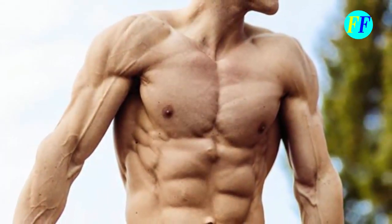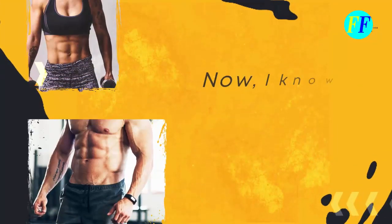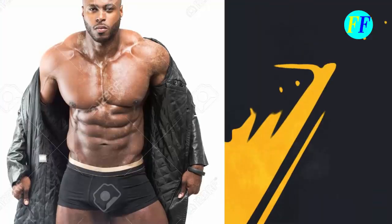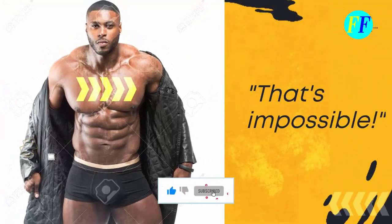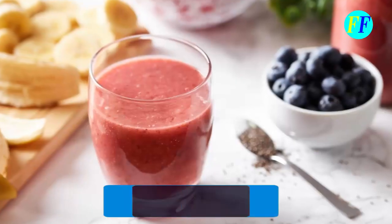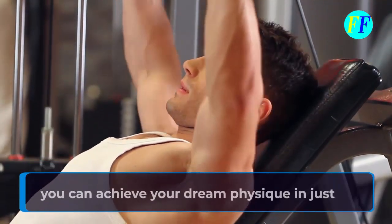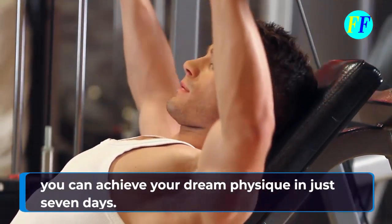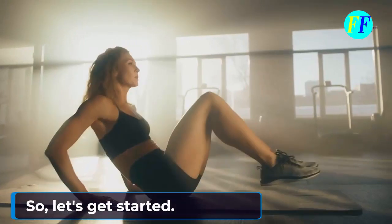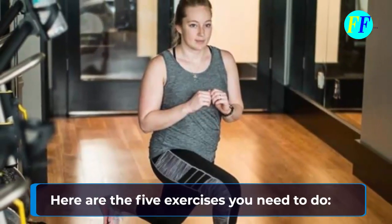Today we are talking about how to get six-pack abs in a single week. Now I know what you are thinking. That's impossible. But trust me, it's not. With the right exercises and diet, you can achieve your dream physique in just 7 days. So, let's get started. Here are the 5 exercises you need to do.